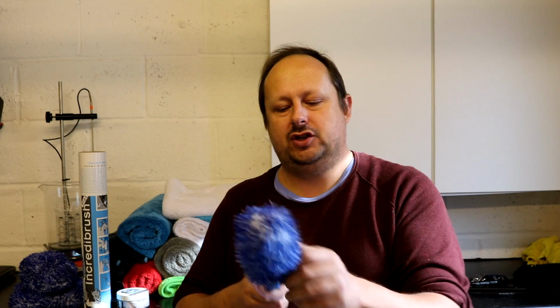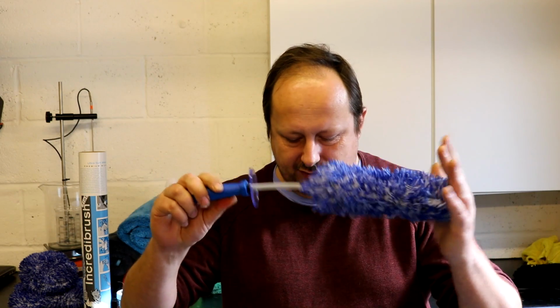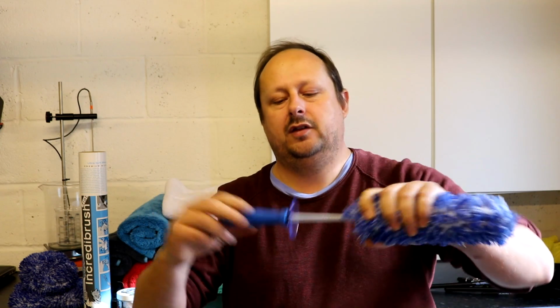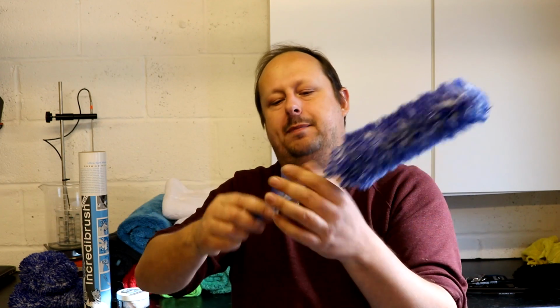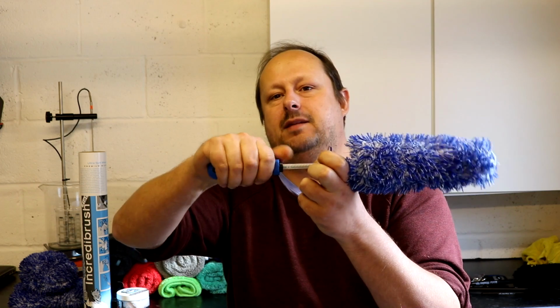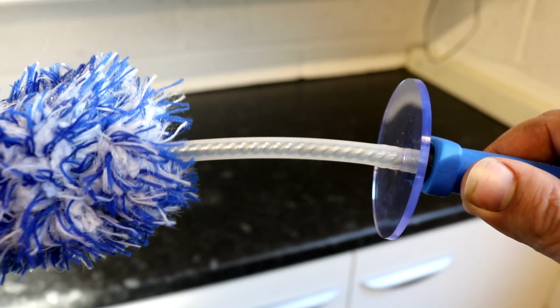I've skipped explaining the basics about this product, so let me just explain some basic things about it, okay? You've got a plastic handle on the end here. You've got a plastic shield so that when you're rubbing in and out of the barrels, you don't end up smacking the plastic handle against the lacquer, which is a nice thing that they thought about there, and that's important.